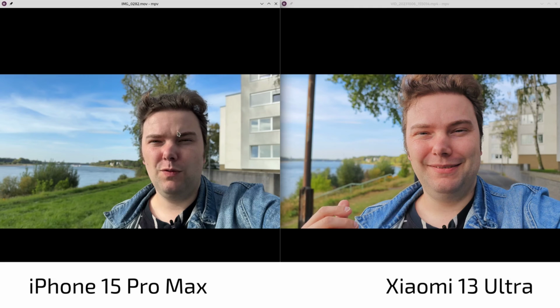And what the iPhone does, when I have to critique it, is adding a little bit too much contrast. My hair color is not as dark as on the iPhone 15 Pro Max. It's more of this brighter color here. The Xiaomi is overdoing it, but it's closer to the real color than the iPhone.